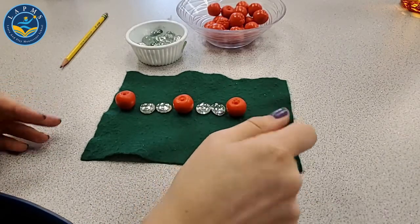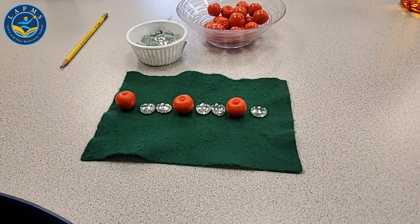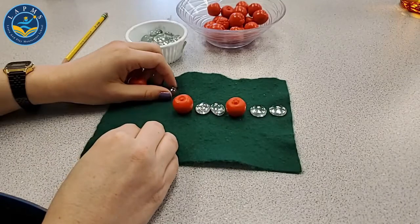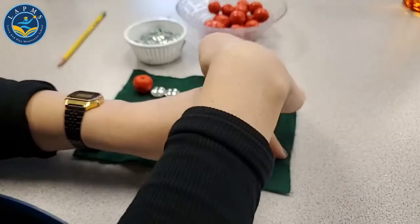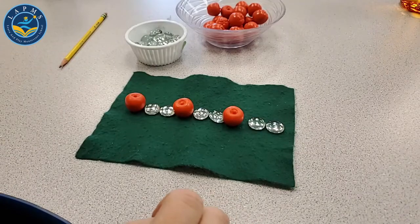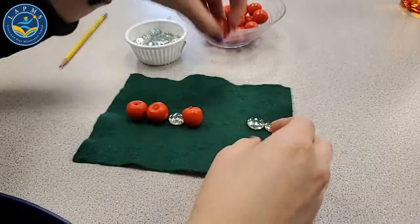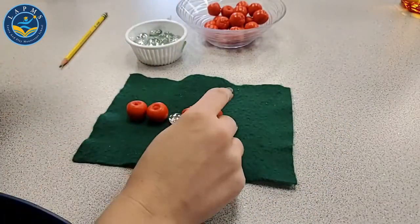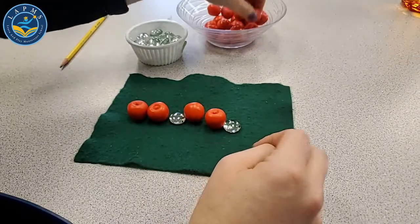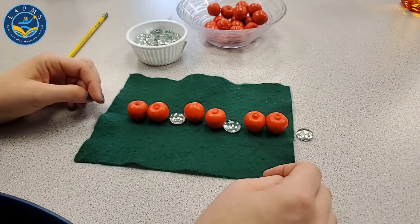What are we missing? What comes after the apple? One. Then what comes after that? Another one? Yeah. That's the pattern we see. We see there's a two after the apple every time. Altogether, these are our patterns. This is our pattern, right? Or we could do two apples, one counter. Two apples, one counter. What comes next? Two apples, one counter. Two apples, one counter. Yeah, two apples. Right? And then off the side, one counter.